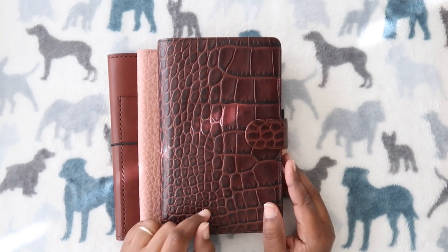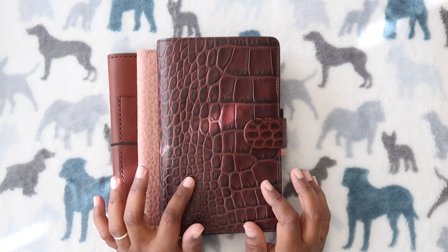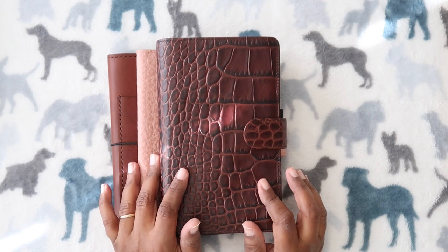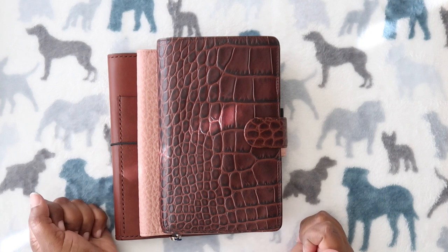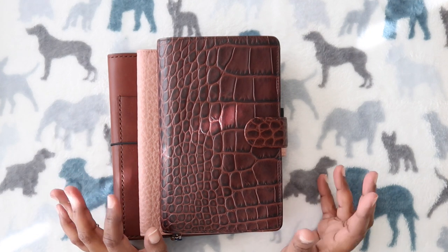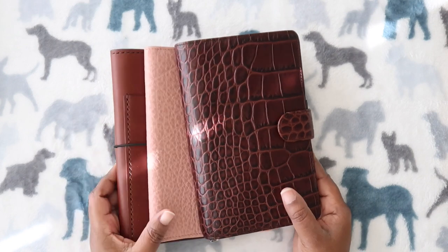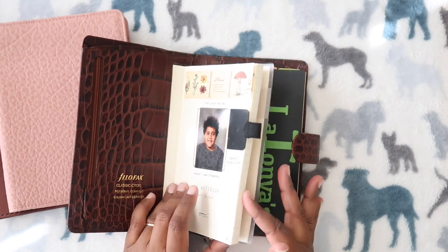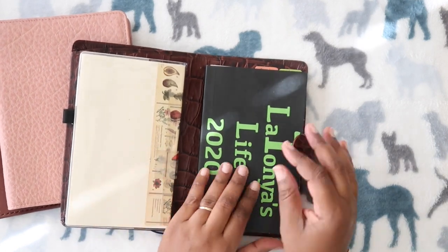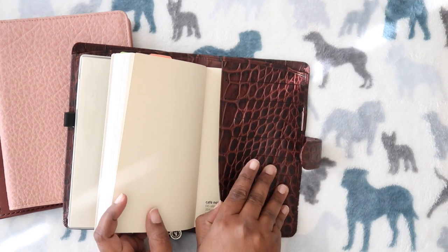This one here is a D-ringed Filofax personal size chestnut croc. Now, I D-ringed this so that I could fit what I was using at the time, a Jibun Techo. Right now, it just houses a couple of notebooks that I have, which is my Midori B6 Slim and an Anami Cafe Notes B6 Slim.